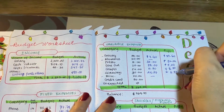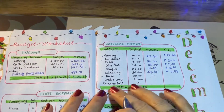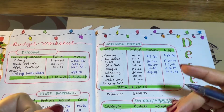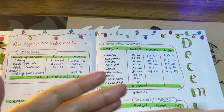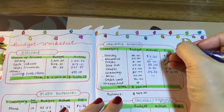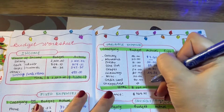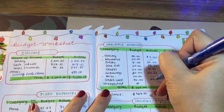I used this remaining balance to pay some for the purchase I did online. So I bought some stuff online as a gift, and I gave to myself and to my friends. So this one, my credit card, I paid $89.